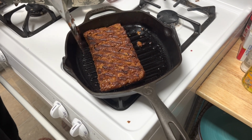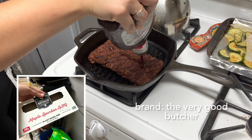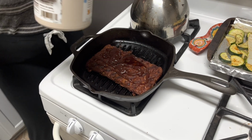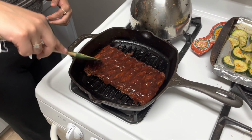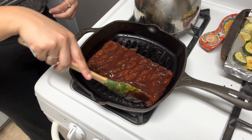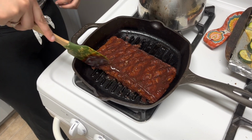I picked these up at Acme in the frozen section and thawed them overnight. And then I seared them on a cast iron, put them in an oven for about 10 minutes, flipped it, put it in the oven 10 more minutes, took it out, spread some barbecue sauce and maple syrup on it, and put it back in the oven on broil so it would get nice and crispy and caramelized.